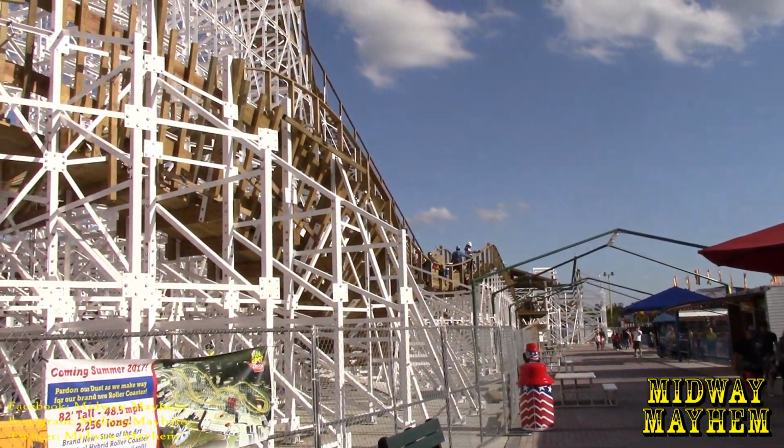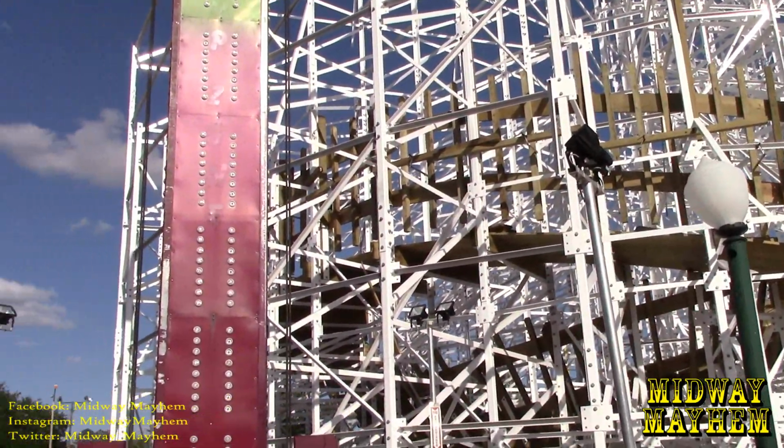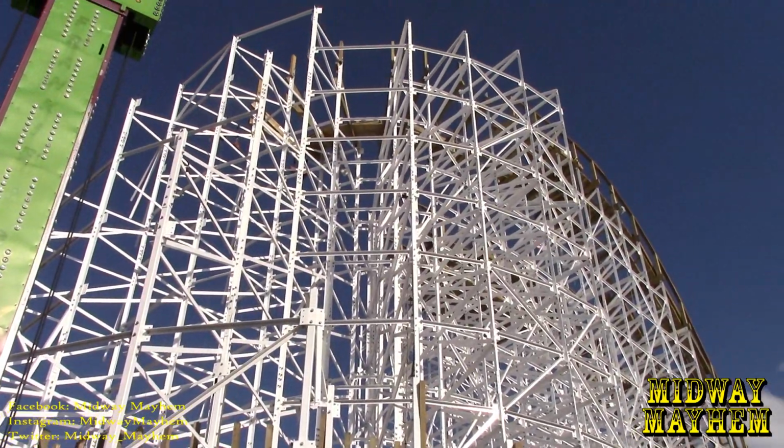And here we are now at the end of the ride area. Looking very, very nice again. It's right over here by the Moser drop tower. The whole structure is super thick. Looking very nice.